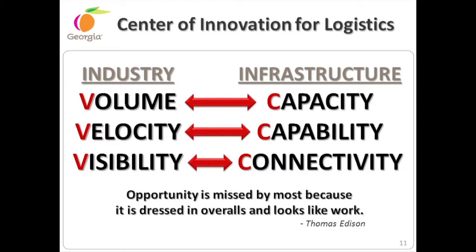And then finally, connectivity. Do we know where that cargo wants to go? The visibility from an industry perspective I talked about, but having the visibility into where that cargo wants to end up, that connectivity, so that we can build the right infrastructure to be able to move it and connect it where the industry wants to place it is critical. So volume, velocity, and visibility matching up with those 3 C's on the infrastructure side are critically important.